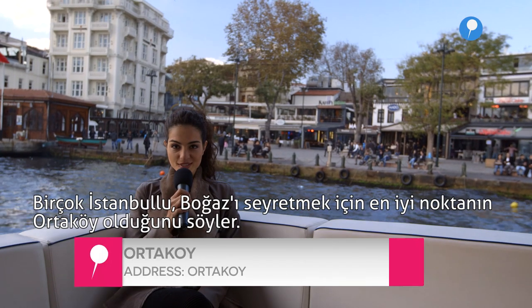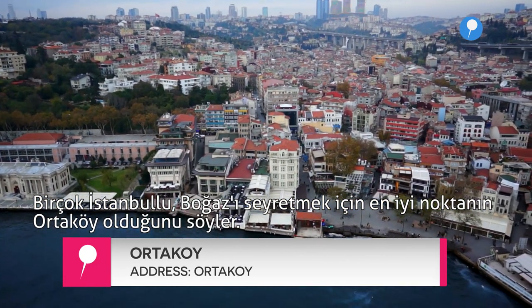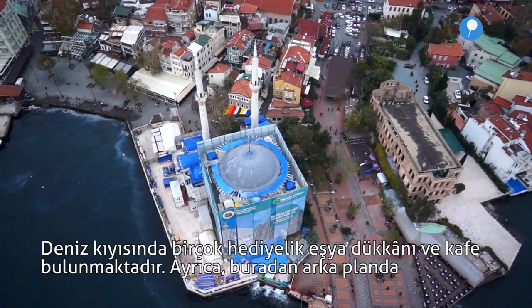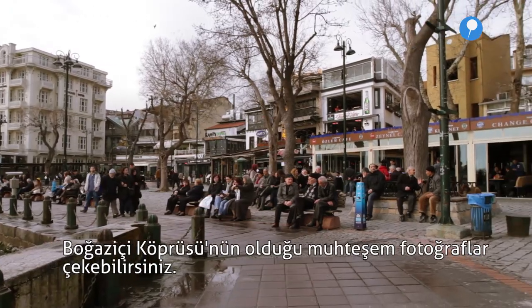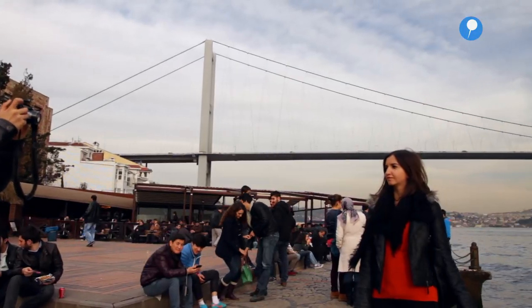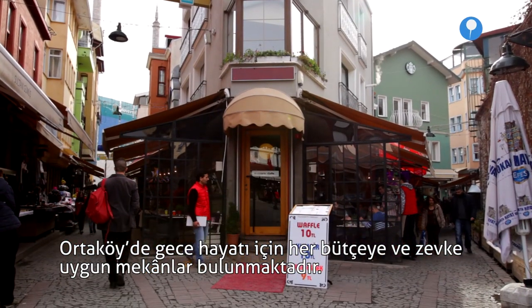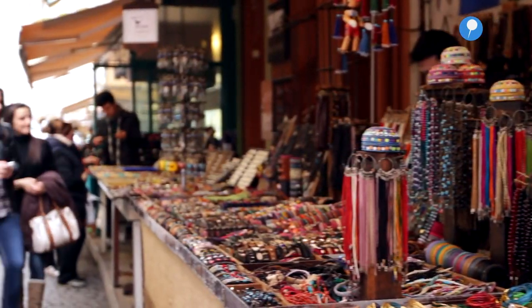A lot of locals think that Ortaköy has the best view of the Bosphorus. There are lots of souvenir shops and cafes along the shore, and you can take amazing pictures with the Bosphorus Bridge in the background. This little town also offers a vibrant nightlife for everyone of different tastes and budgets.